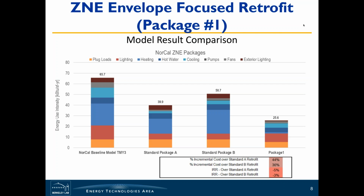And then on the far right, you see the results for our package. And again, this is the envelope focused package. So it is going to involve some of the most cost intensive measures. But it does end up with a pretty good EUI, and you'll see on the last slide that I present of this mix how it compares with PV production, but it did create a ZNE result just using on-site rooftop PV generation.